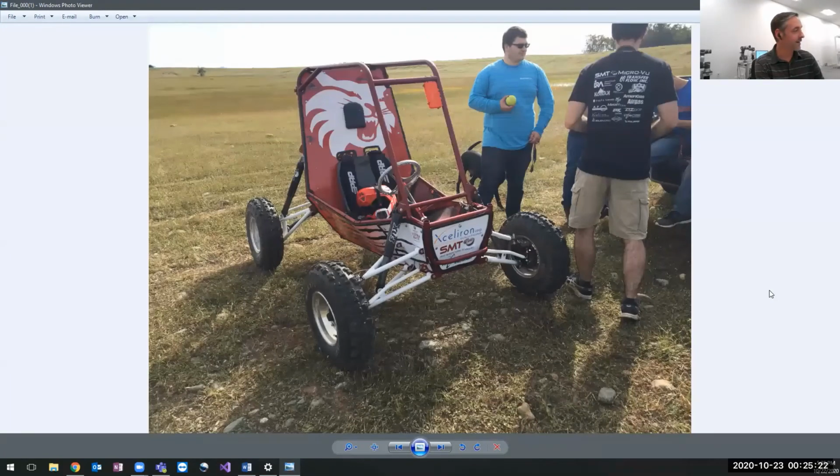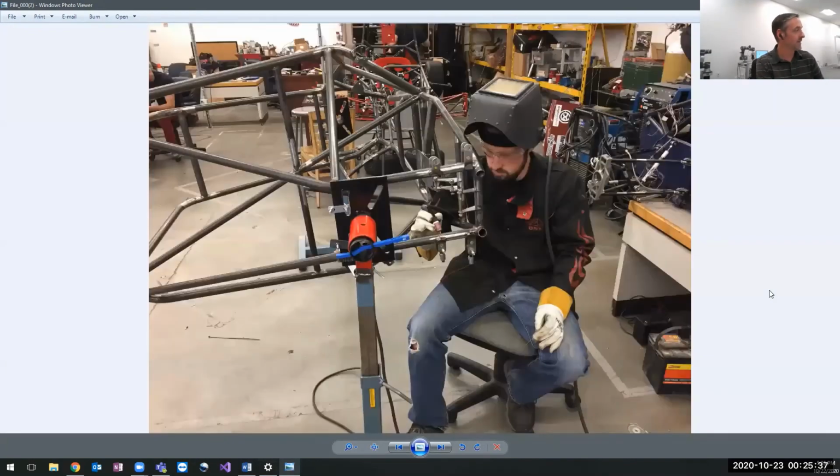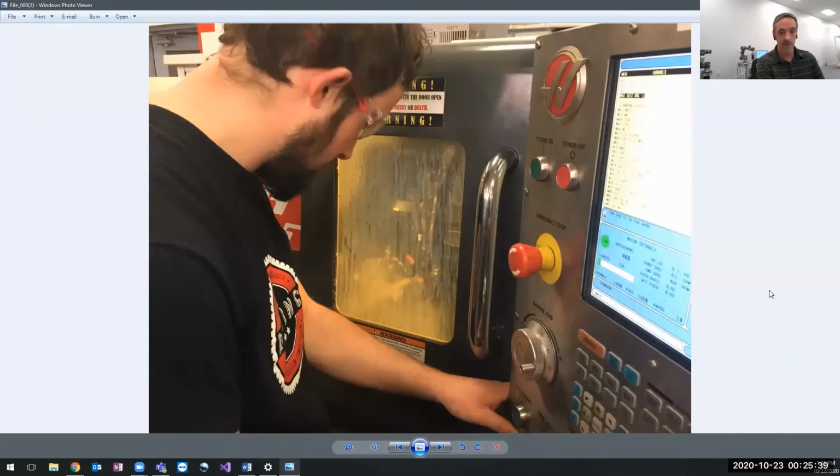It's like drinking from a fire hose. But then slowly, you get on. We have all subsystems, right? So every team has a subsystem, or every subsystem has a design team. And so you don't have to know the whole car. You can learn one thing, or you can jump between teams and learn a lot of things, right? If you want to learn how to weld, if you want to learn how to machine.